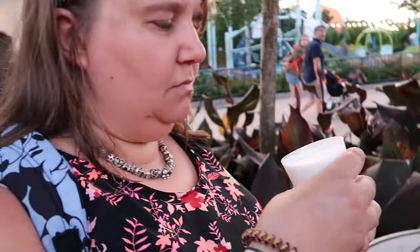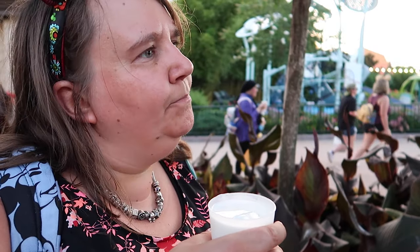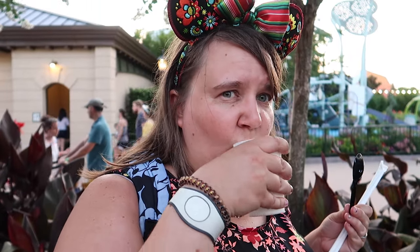It's interesting, it's a lot creamier than I thought it would be. It's like milkshake. Yeah. It's like, you know fruits? That's exactly what it tastes like. It tastes like a fruit. Good though.